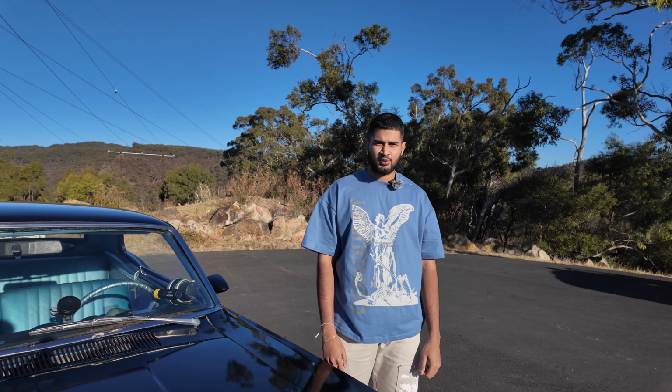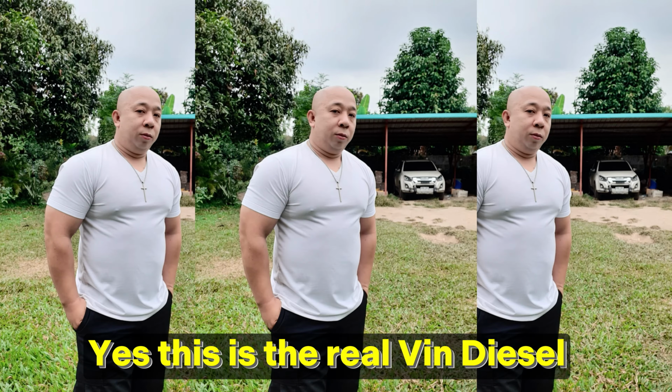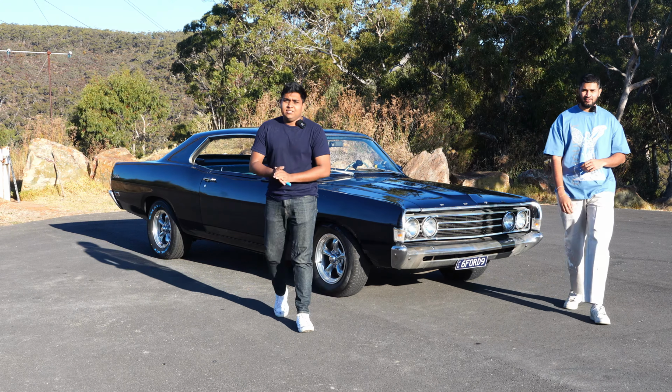I told you we should have worn cowboy boots. No, it should have been a white tank top, skinny jeans, because I live my life a quarter mile at a time. This is a 69-foot Torino.